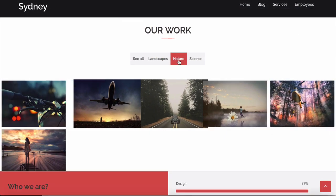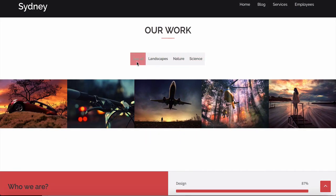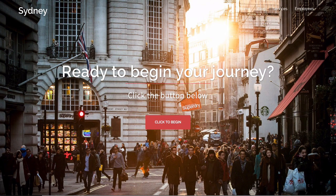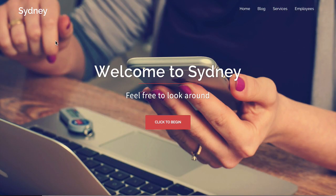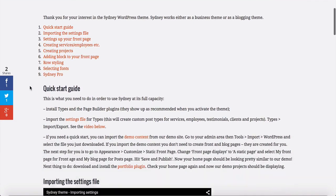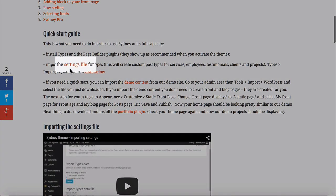This theme comes with some great looking features, such as these photos here and the scrolling photos at the top. For all of these to work properly, we need to do a couple of things which only take a minute. All we need to do now is head to http://athemes.com/documentation/Sydney. And once you are there, look for the settings file here.